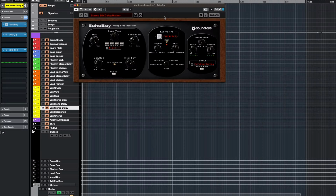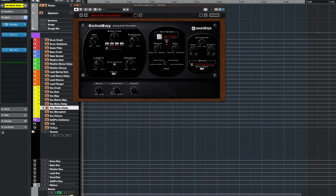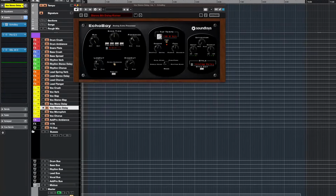Then what else do I have? Yeah, like the typical ones you mentioned. So lead vocal stereo delay, Echo Boy. There is one that I created for myself and just saved. It's an eighth notes delay, but stereo, so left and right are slightly different. You can tweak that down here. This is my stereo delay that I just like. It's the analog delay setting and a little wider.